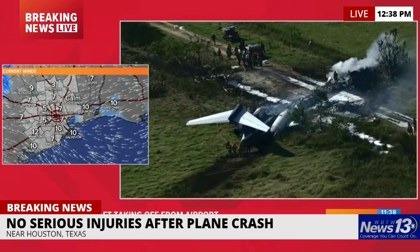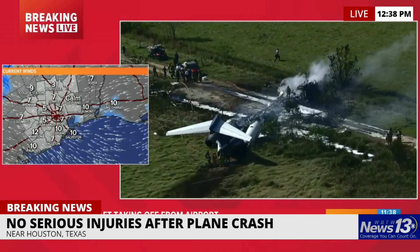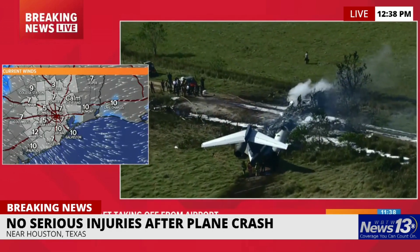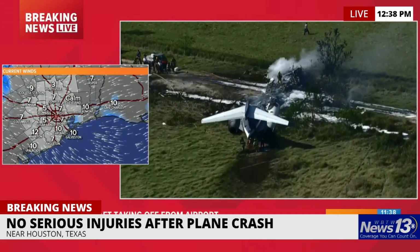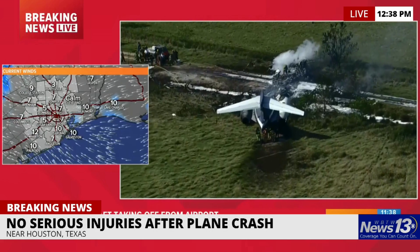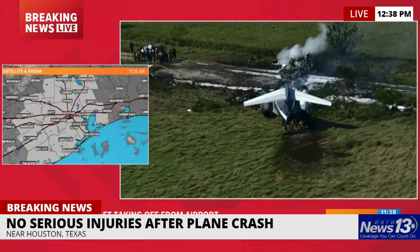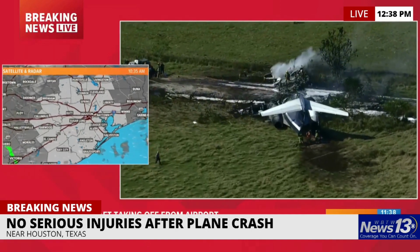Yeah, but I mean, it's a day. You hate to look at something like this and say count your blessings, but count your blessings, because this could have been a lot worse. With 18 passengers and 3 crew members, they all exited the plane safely. One minor injury, we understand. So no serious injuries, no fatalities, which is hard to believe when you look at that wreckage right there.